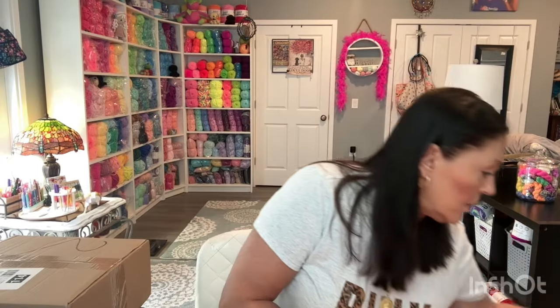But a little bit of yarn. This is actually a back order. And this I received 2 days ago. And with all the puppy stuff, it got kind of moved to the side.